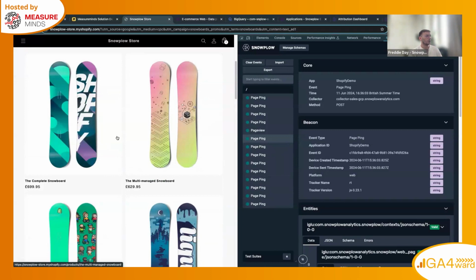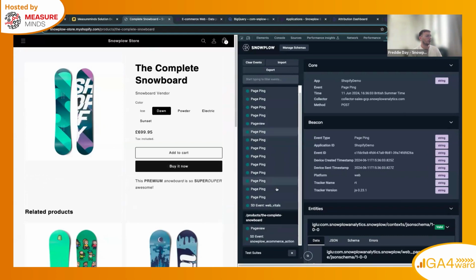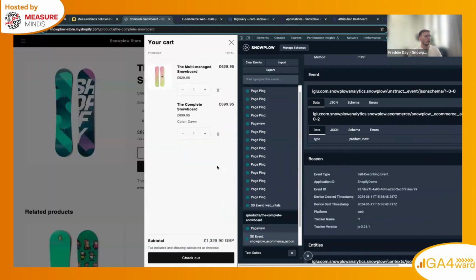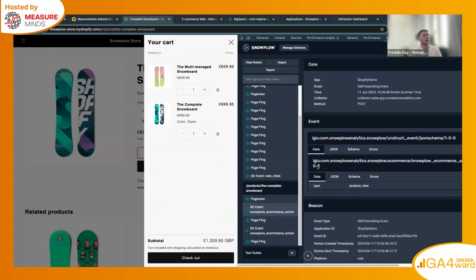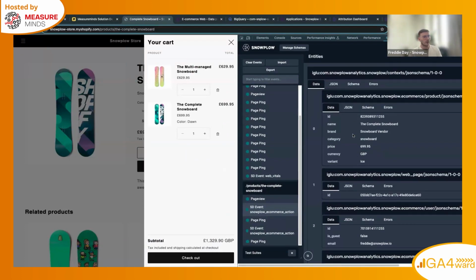As I look to perform some further interactions, I might look at this particular tier, and we can see some further events that have just been fired. Here we can see a product view event that's been fired. I could then subsequently add this product to my cart, and we can see further events. What you'll notice is across these events on the right-hand side, we've got some core properties that are also being sent, but we've also got these things called entities, which we've attached to these events.